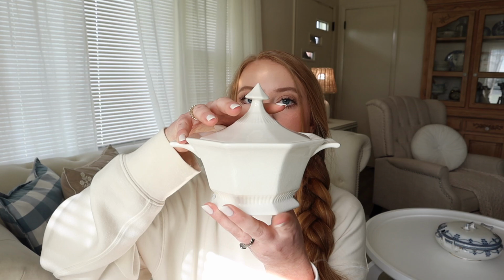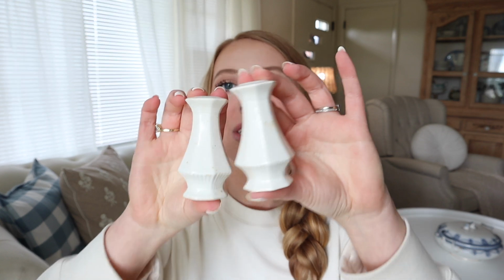And we were so excited that it had the ladle, because so often you see the ladle is missing. So I thought that was just such a good find. I did already clean off the bottom of this because I wanted to see the stamp, but this was $5. And then we also found the Independence Ironstone salt and pepper shakers.